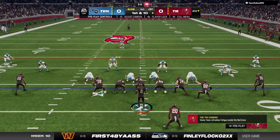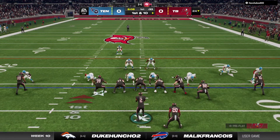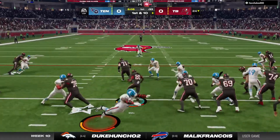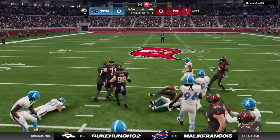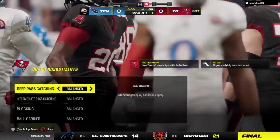On the set. Right. Check. Cut. The drive starts with a run by White. He's tackled a yard short of the marker. Good gain of 9 on first down.